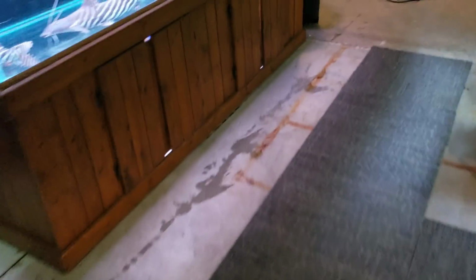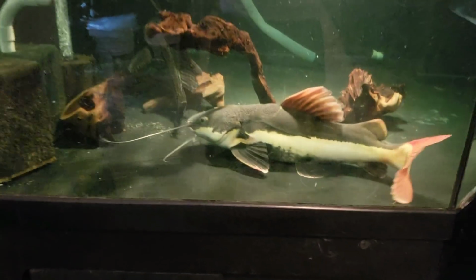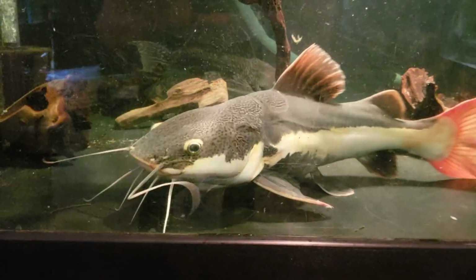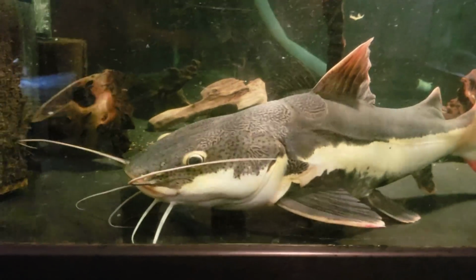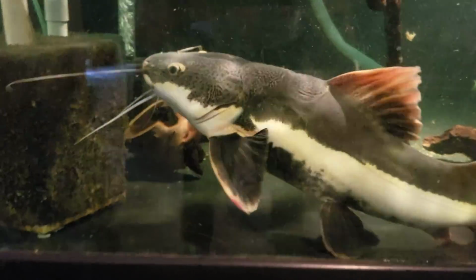Alright guys, and we're back. Let me go ahead and take you over here to the quarantine tank. Now, one of our members, Mike, just dropped off this beautiful 24-inch red tail. He took very nice care of his fish. They just got a little bit too big for him.